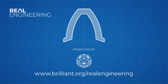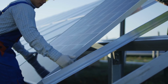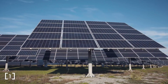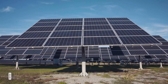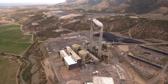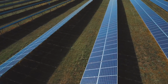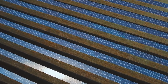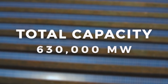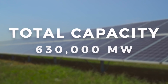Installed global capacity of solar cells has increased year on year for the past decade, fueled by the plummeting prices and rising efficiency of solar cells, forcing fossil fuel producers out of the market through technological advance. At the end of 2019, the total installed capacity of photovoltaic cells exceeded 630,000 megawatts, an astounding figure that is going to continue to rise in the coming decades.